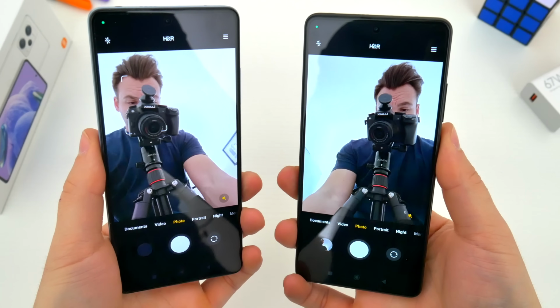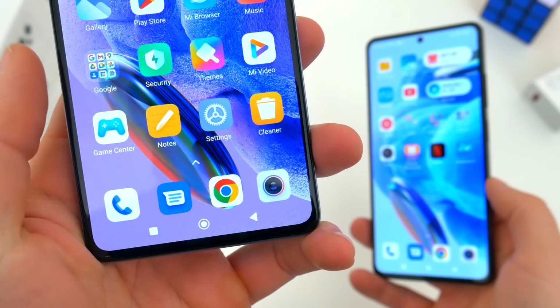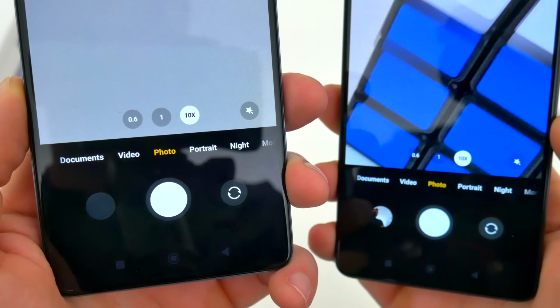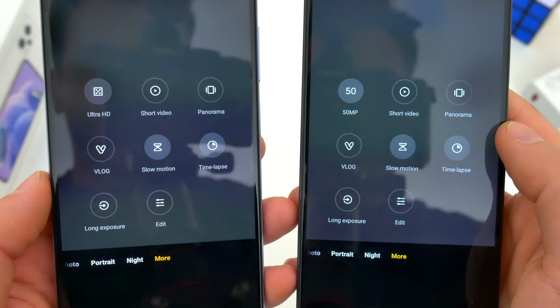The selfie lenses seem to be the same as well, 16 megapixel shooters on both, and inside the camera app, you really get features and functions on both these phones that far exceed their price points. There's pro controls, document scanning, night mode, portrait pics, video modes like short video and vlog, slow-mo, time-lapse, long exposure, tons of great options here.